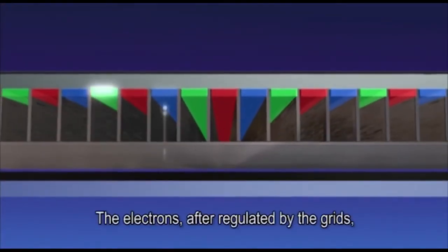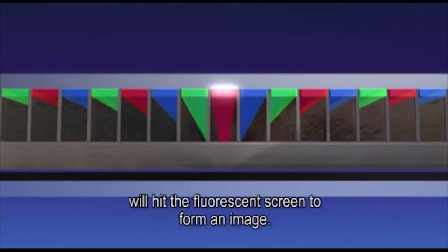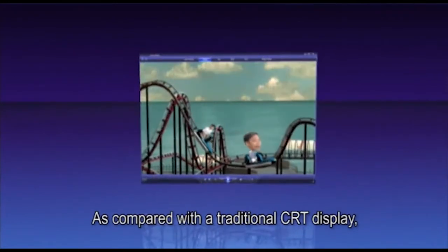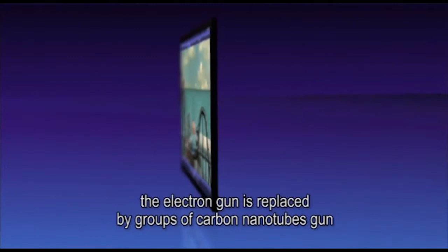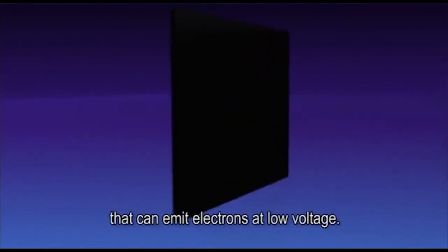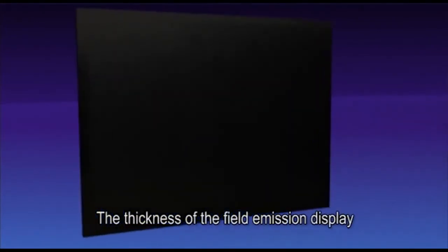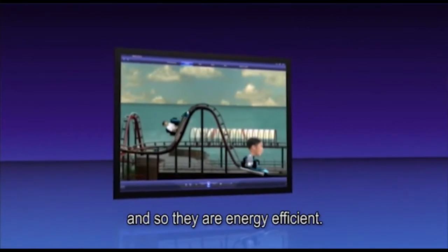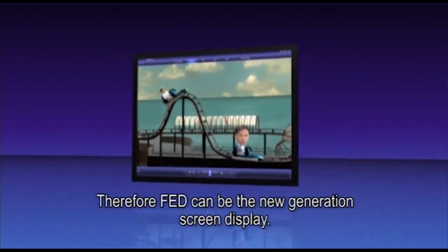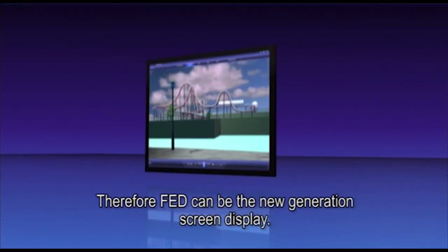The electrons, after regulated by the grids, will hit the fluorescent screen to form an image. As compared with a traditional CRT display, the electron gun is replaced by groups of carbon nanotubes gun that can emit electrons at low voltage. The thickness of the field emission display can then be much reduced. In addition, they consume less power and so they are energy efficient. Therefore, FED can be the new generation screen display.